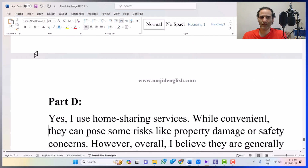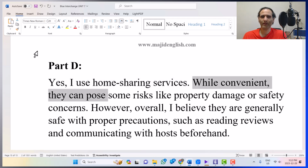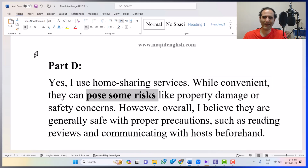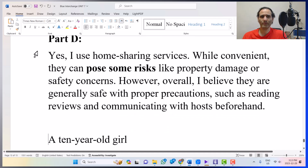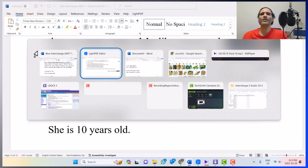My sample response to that? Yes, I use home sharing services. While convenient, they can pose some risks, like property damage. So you rent out your home to someone, like Airbnb, and then there could be property damage. Or safety concerns, you don't know who comes in. However, overall, I believe they are generally safe with proper precautions, safety measures, such as reading reviews and communicating with hosts beforehand. So this was my sample response for that, and here we talked about hyphens. You know what happened? The unit finished. As easy as that.